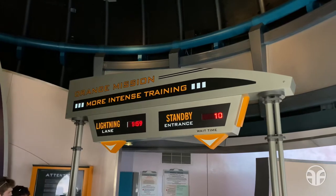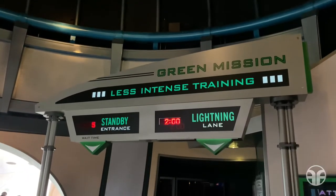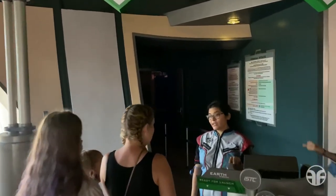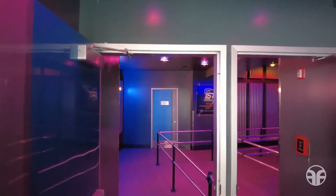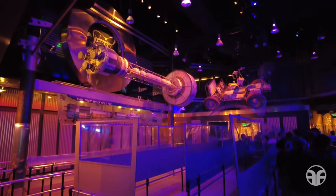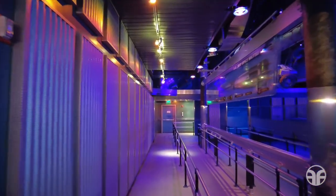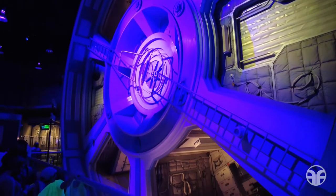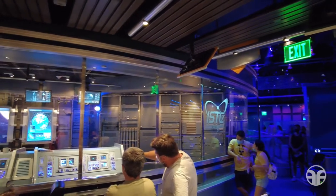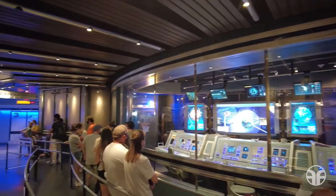There's the entrance for the Orange Mission More Intense Training with the Lightning Lane and the Standby Entrance. And on the opposite side is the Green Mission Less Intense Training with the Standby Entrance and the Lightning Lane. The Green Mission, that's for us today. Space training activities for all astronaut candidates.